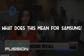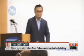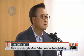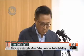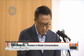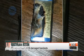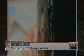So, what does this mean for Samsung? When asked about the recall's financial impact on the company, Samsung's mobile chief, Ko Don-jin, said it would be a "heartbreaking amount," end quote. The recall and phone replacement to 2.5 million Note owners is set to cost Samsung at least $1 billion by some analyst estimates. While this sounds like a lot, for Samsung, that only represents about 5% of the firm's net income for 2016. Not ideal, but not the end of the road for the company either.